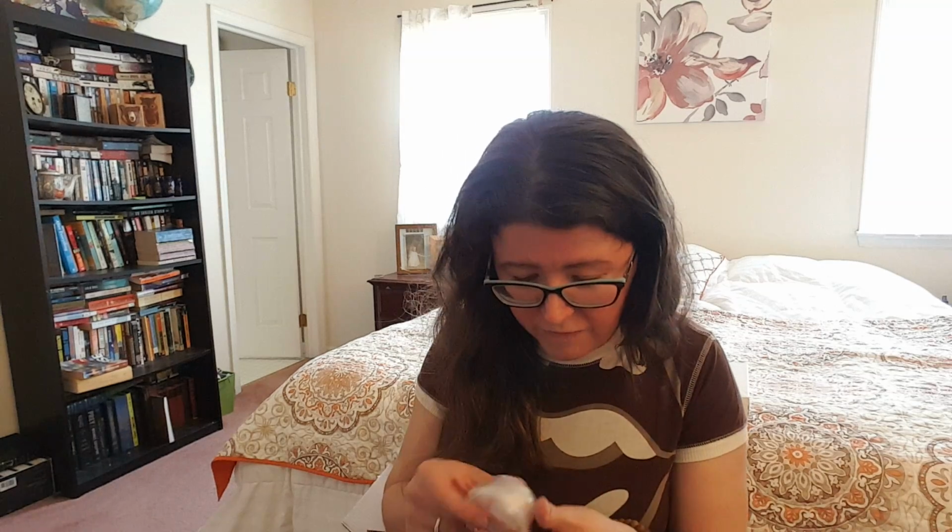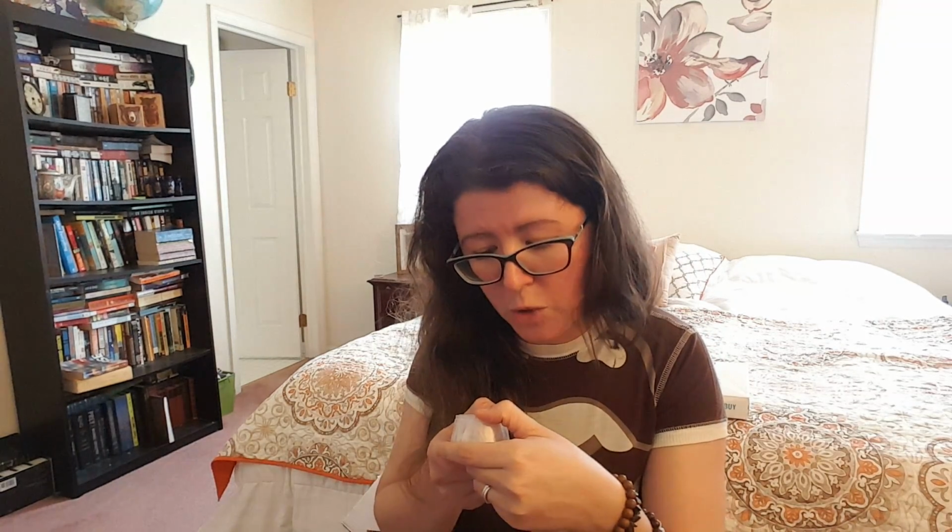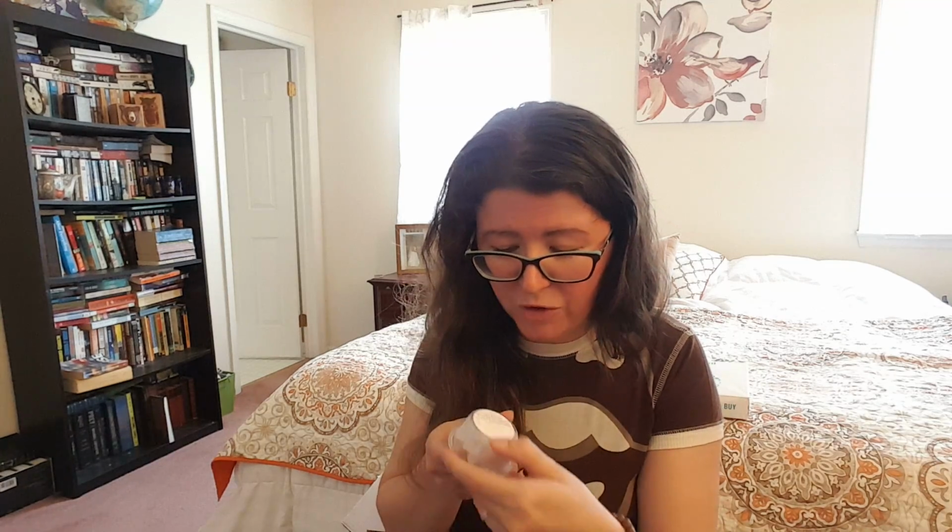All right, so next we have from Camilla Rose Shop, Soap Shop, Juicy Couture Ice Cream Bath Truffles. Ooh, this sounds, ooh, look at that.